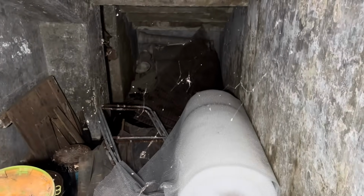Boiler. These are all the things I would expect. What the fuck? No, it's just under the stairs. I thought it went downstairs again then.